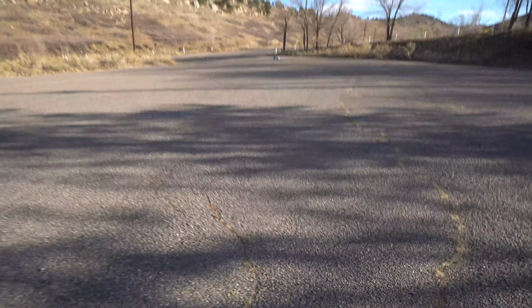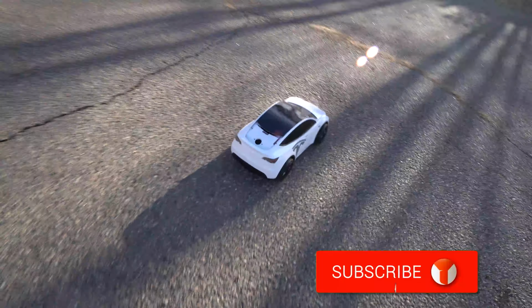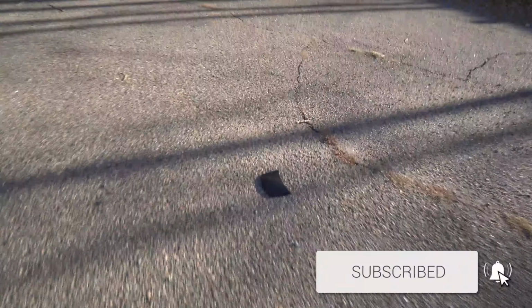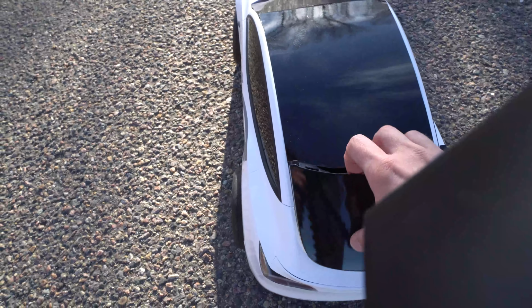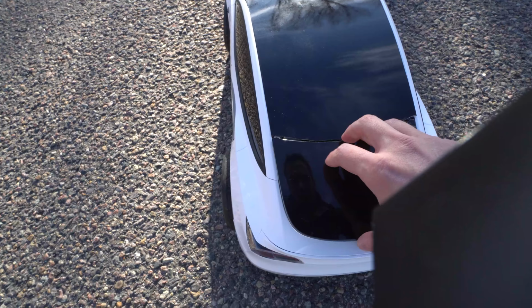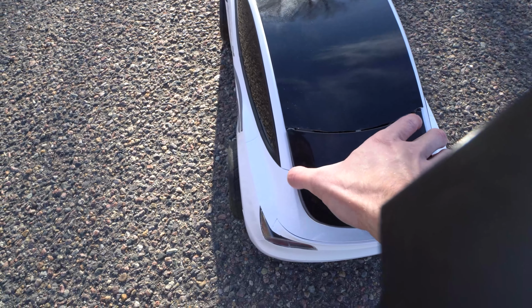Oh no, we lost a window. We lost the back window. It's okay. We got it right here. This one wasn't on there with Velcro or anything like the other one, so I guess I kind of asked for that. But we'll just snap that back on and pretend like that didn't happen and just go back to having some fun.